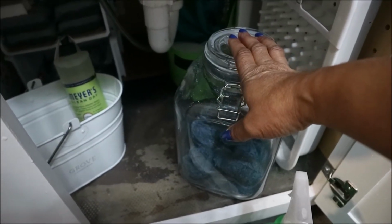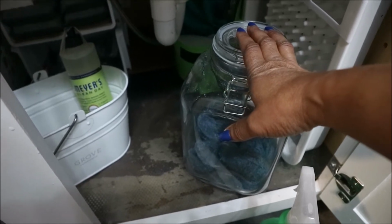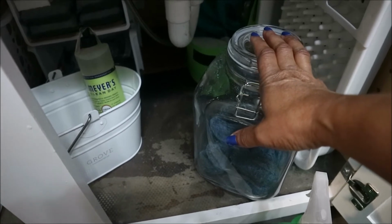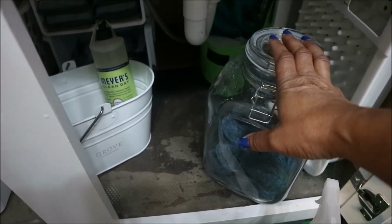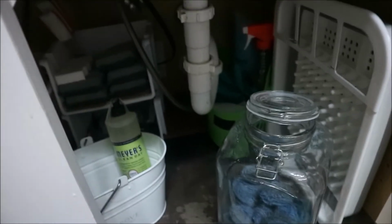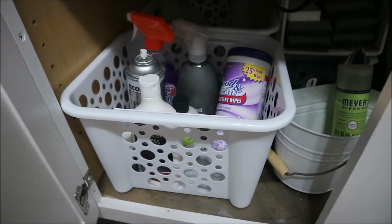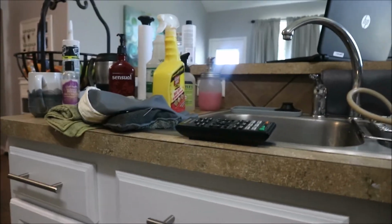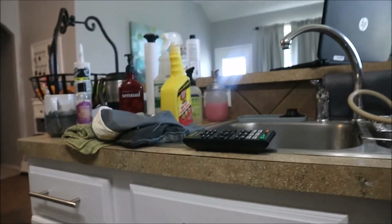Because it does take up a lot of space underneath the kitchen counter. However, I think I've gotten it pretty much organized under here to where I won't have a lot of stuff under here. I have that one little basket of stuff that I threw away. But for the most part, I'm even trying to work on being able to eliminate that container back there. So anyway, I'm not sure what I'm going to do with that.